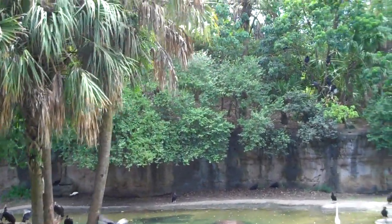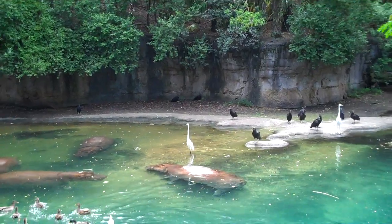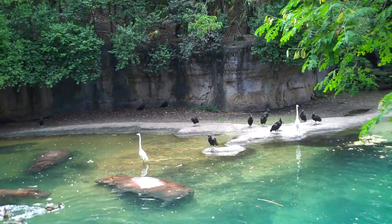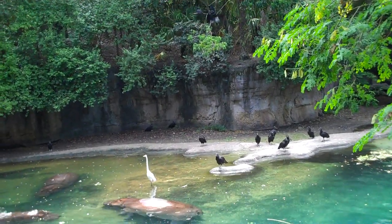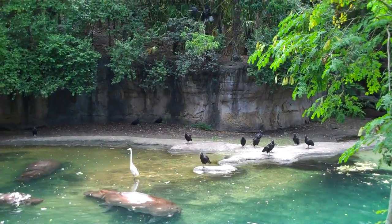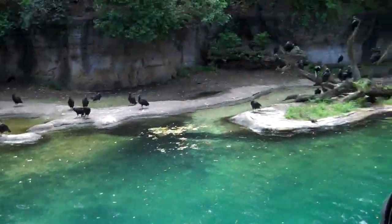Nothing else. Great view of these hippos right here on the left-hand side. And they hold their breath for about 5 to 8 minutes at a time. But each night they'll leave the watering hole in search of food and consume up to 150 pounds of grass before returning back to the watering hole.